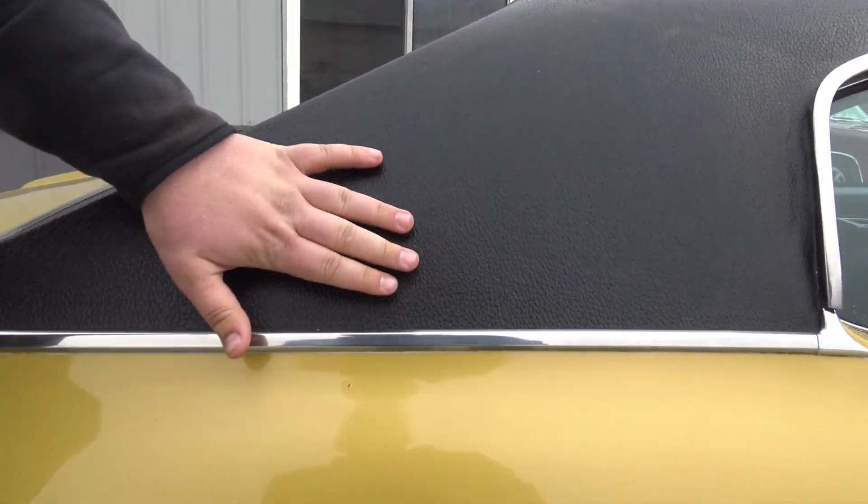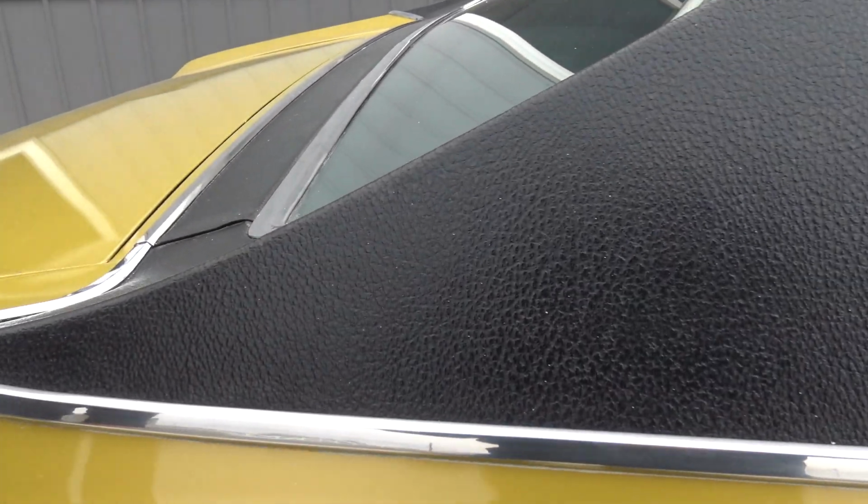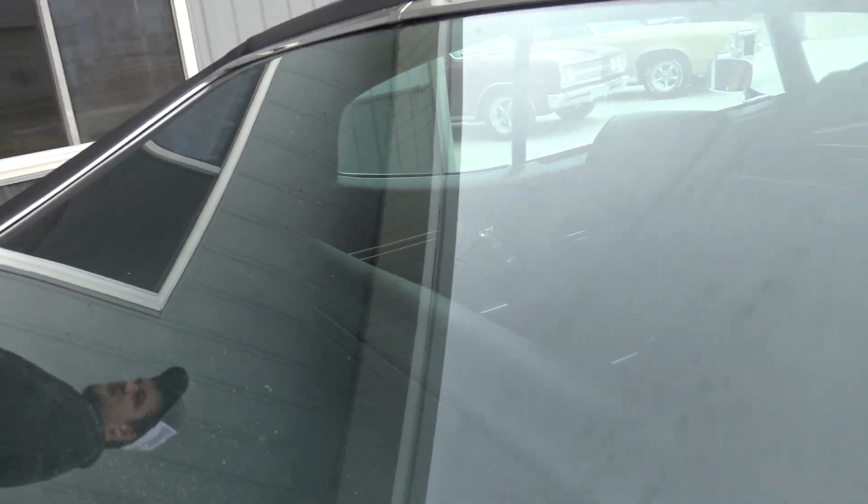Bottom of the front fender, door. Look how the door fits in there. Nothing's ever been touched on the body that I can really see at all. Another thing, the factory vinyl top that came from the factory, no bubbles, no issues in that. Back shelf is just a little bit of sun wear. Back seat is mint.